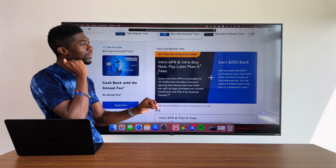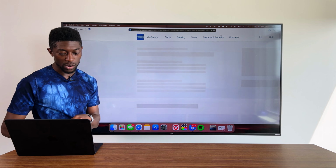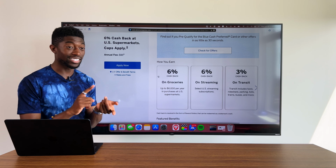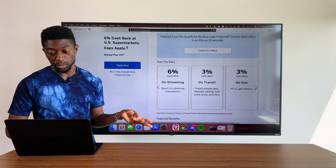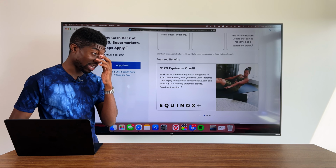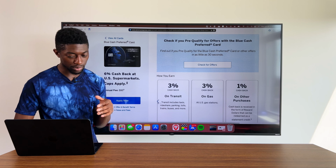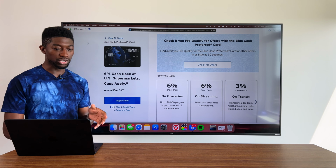Now, if you can break even with the Blue Cash Preferred, which is the same card but with a $95 annual fee, you're basically getting $400 cash back, and you're getting 6% on groceries, 6% on streaming services in general, 3% on transit, 3% on gas, and then 1% on everything else. You get the Equinox credit, which I still don't think is enough because Equinox is very expensive. And then you don't get the Disney bundle, which is kind of disappointing, but you are getting that 6% cash back on general streaming services as a whole. So do keep that in mind.